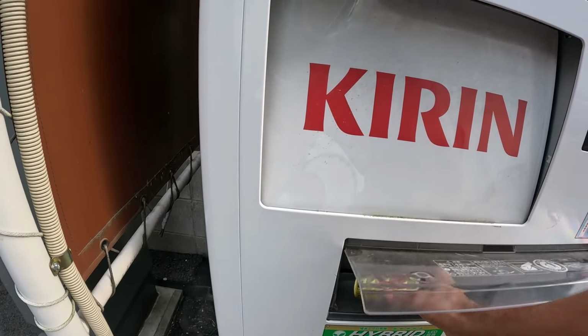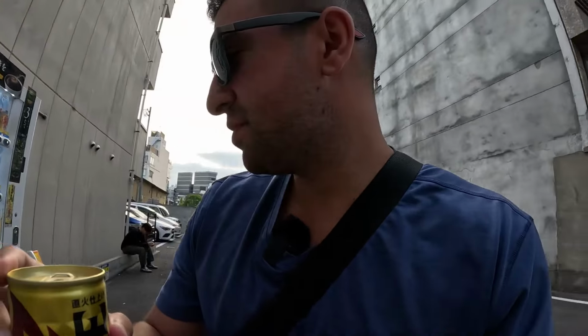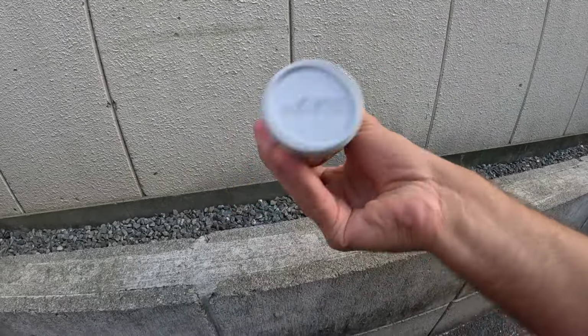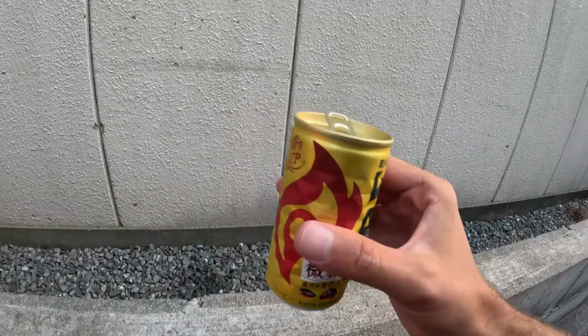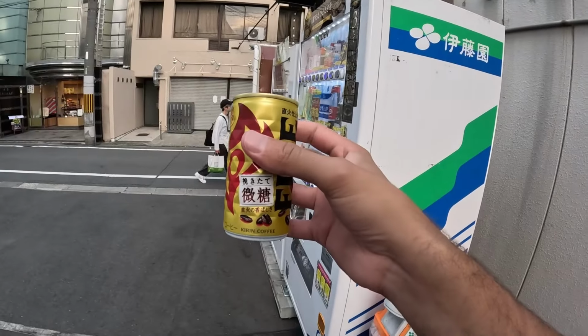Let's see. There we go. Kirin fire drink. Let's give it a try. How are we gonna do this? Just gonna put this drink over here, open it with one hand. Actually, let me shake it too. Sometimes it's good to shake the instant coffees, right? Okay, bismillah, let's give it a try. Nice, nice, sweet, creamy. Pretty good.